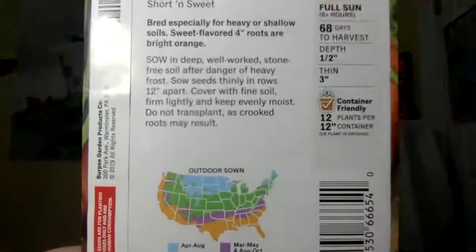No, every seed becomes a carrot. Every seed becomes a plant. You have to space them out, Evelyn. I was such a beginner last year. I'm still learning, but I didn't know on the back of these seed packets, there's instructions.